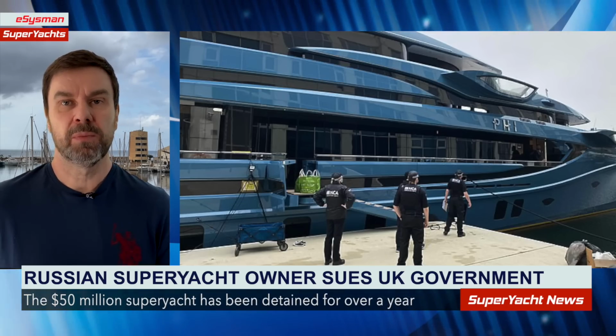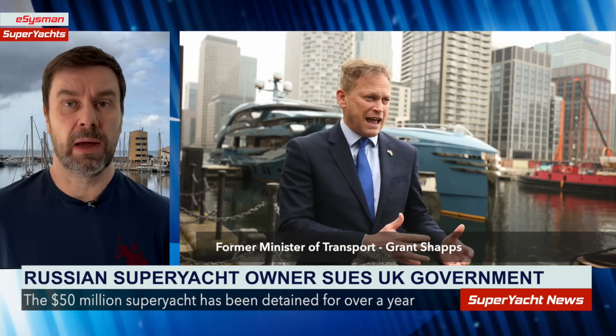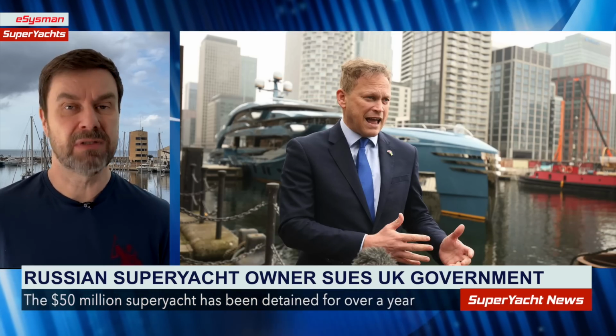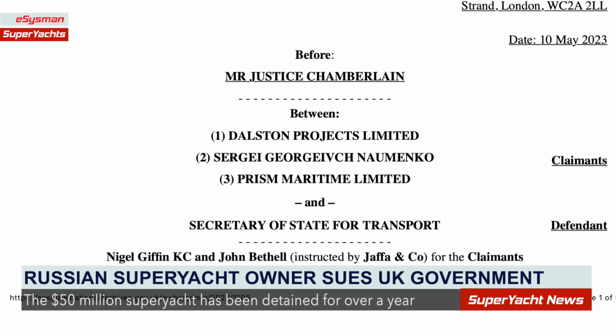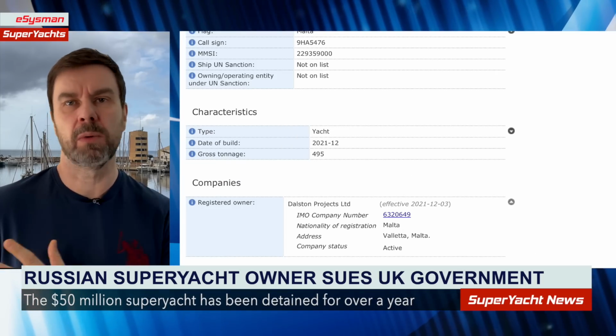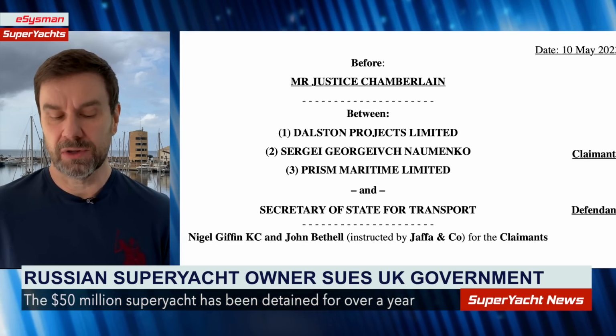Now, the UK governments have been very tight-lipped on this. They've not responded to us at all when it comes to this vessel. We've asked them multiple times for statements on it, and they've never ever responded to us. Sergei Georgievich Naumenko, he is one of the complainants, along with the company that officially owns the vessel. You know, because almost all yachts are owned by a company, and the company is owned by the owner. And they are taking that to the High Court in London.